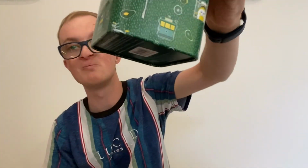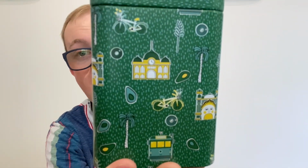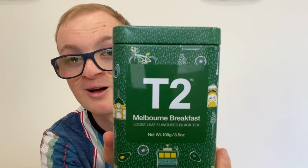Another tea which I also love is along the same lines, Melbourne breakfast. Look at Melbourne here, avocados, bikes, Luna Park, I love it. Stoplights, Melbourne breakfast, absolutely delicious. Vanilla-y flavoured, black tea, good base. When the winds start howling, this brew will see you through. Indulge in a little with this full-bodied vanilla sweet tea, bound to keep you cosy all year round. Sip it up Melbourne style.